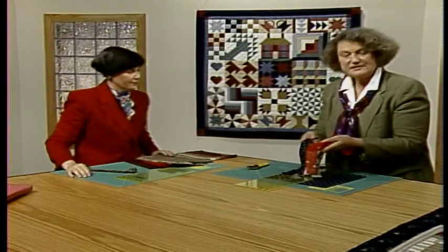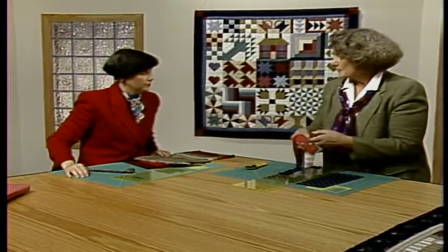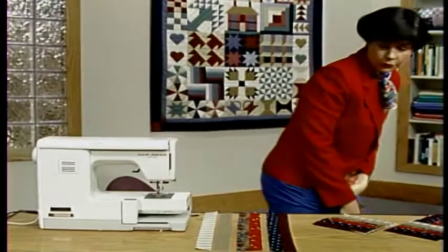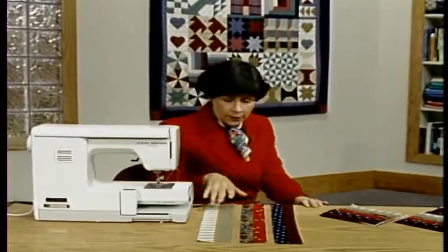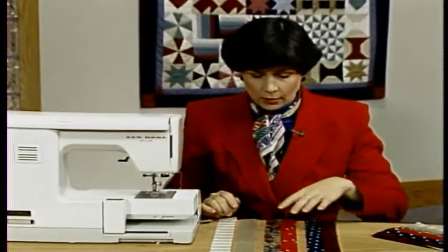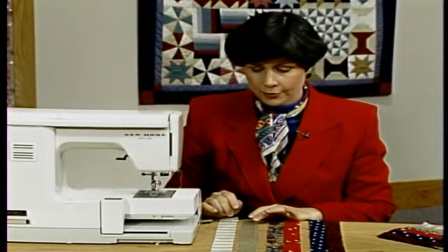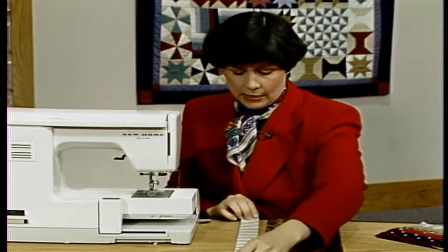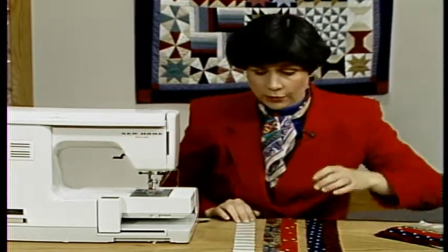Now I have cut these into pairs. These are strips for the fence rail, and you can see that I have them arranged here from light to dark, the 6 strips, and I'm going to sew them together in pairs. I'm going to place them right sides together, and I'm going to use 1/4 inch seam allowance.